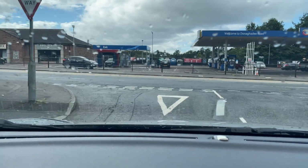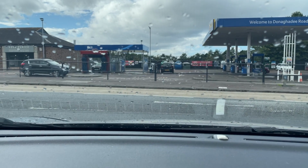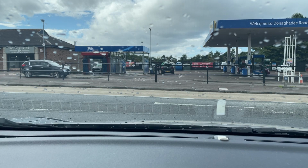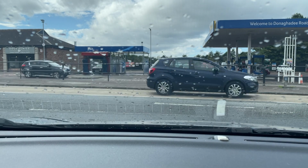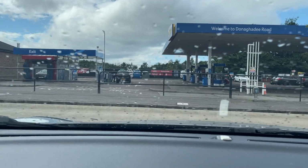We've done our mirrors, we've done our signal, positioning just left of the centre white line. And obviously when you're turning right, you've got quite a few directions to look at. So remember, it's not just wait for a certain amount of time and go, it's go when you've got the gap.